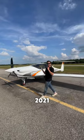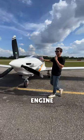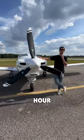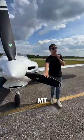This is a 2021 Pipistrel Panthera. It's powered by a 6-cylinder, 260 horsepower Lycoming engine that uses about 15 gallons of gas per hour to go over 200 miles an hour at up to 25,000 feet, and it's got a custom MT propeller.